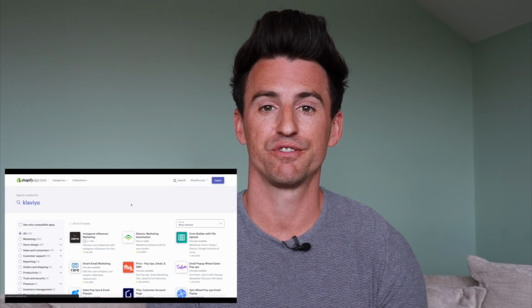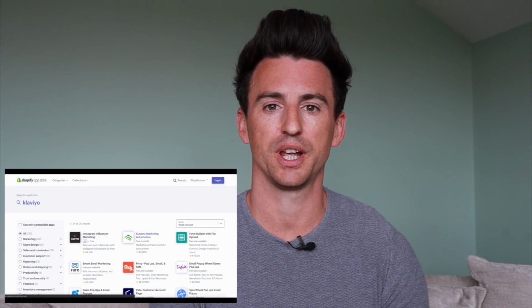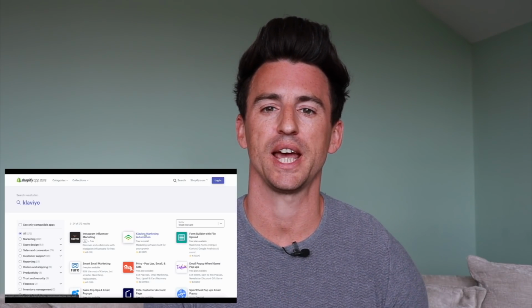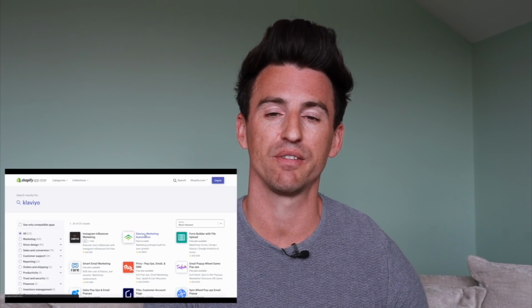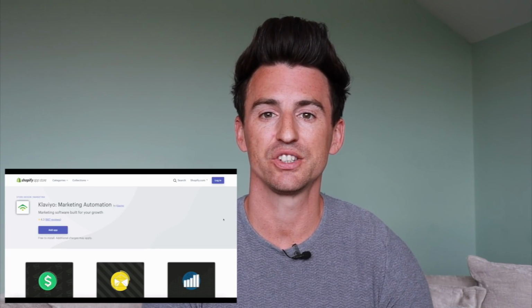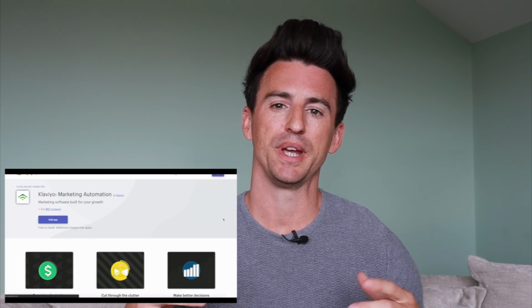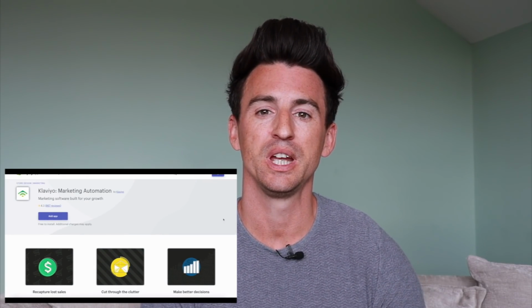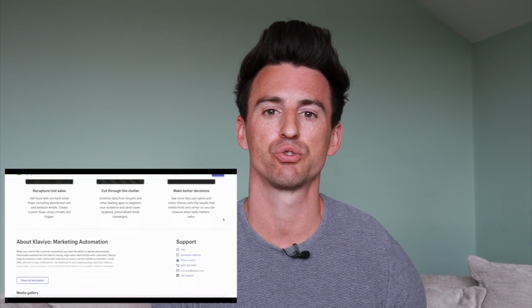Now this thing is just freaking awesome. Like, I cannot sing their praises enough. It basically enables you to set up lots and lots of workflows. They have lots of templated workflows that you can customize, seamlessly links into Shopify, enables you to do a whole host of cool things. It all tracks through. And it's just really simple drag and drop email flow.